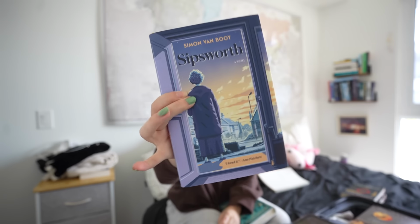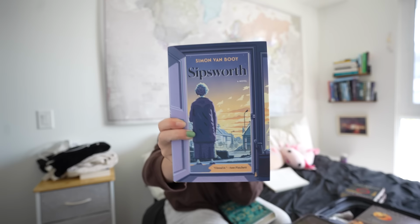This one I got the audiobook for on Audible because last month I got House of the Spirits on Audible because I needed to listen to it. Then this month I forgot to cancel and I got a credit. So I think I'm gonna use it on Sipsworth. If I listen to the book and I have the physical copy, I really like having it with me and catching up with it in the book.